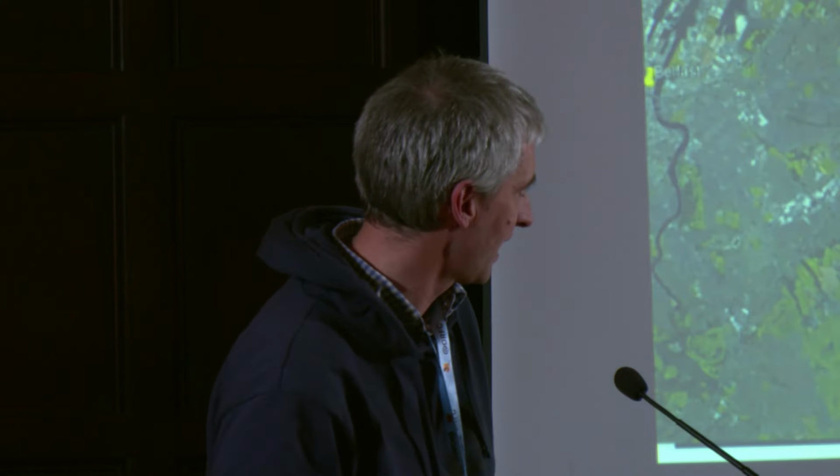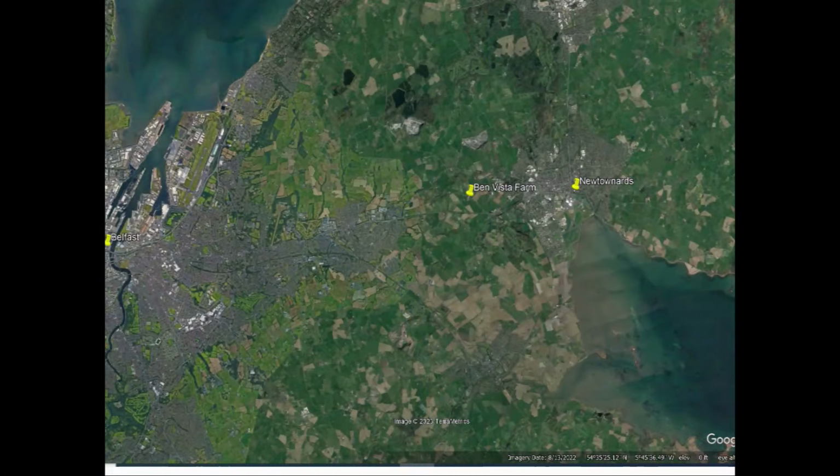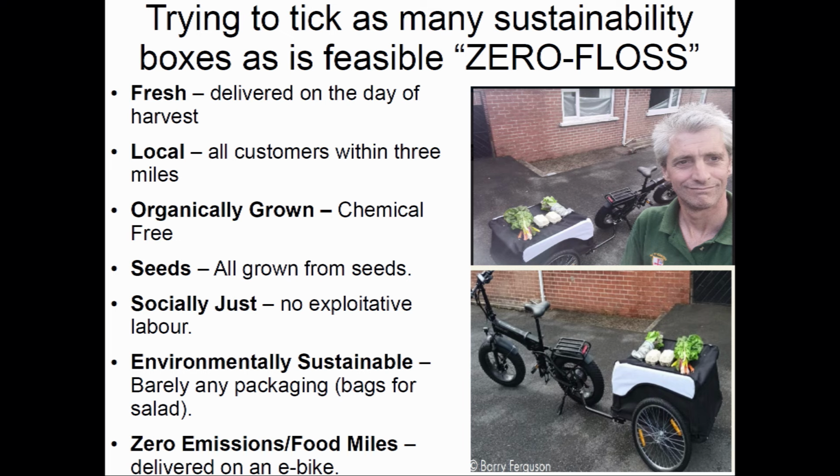So the challenge I've taken on starts with establishing a CSA. As Bea said, we are just on the peri-urban area. We're 7.5 miles from the centre point of Belfast City, and we're 2 miles from the centre of the town of Newtownards. So actually we're well placed for a market for organic produce. My concept was, not a very nice word, but no fluff. So I was trying to see what's the best way to generate interest in a product that's going to stand the best chance of people buying into it.